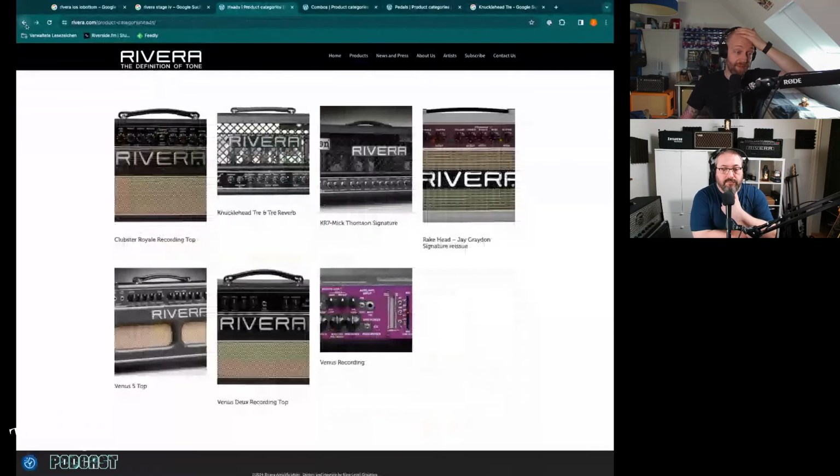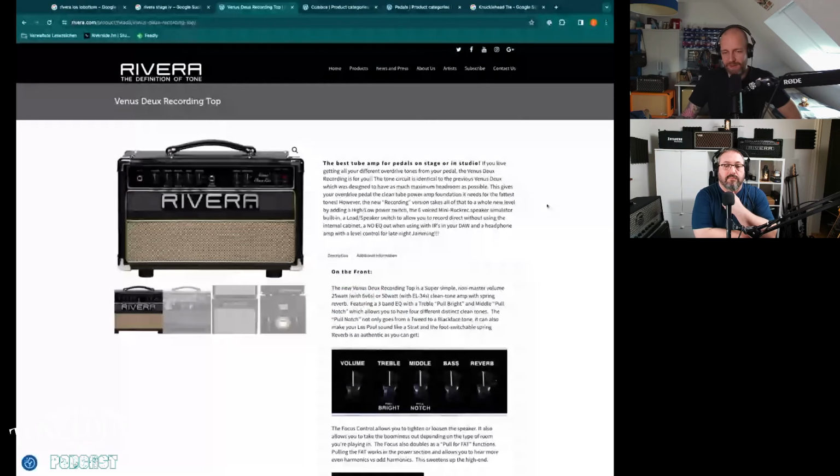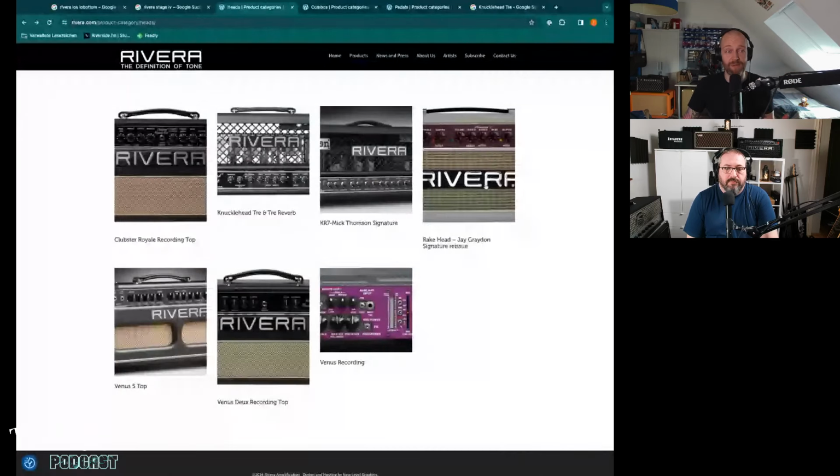Okay. And then you have the Venus and the Venus 2. That's an amplifier where, if I open it up and look at it, I think: the best tube amp for pedals on stage or in the studio. That would be an amp for me because I'm primarily somebody who shapes the sound with pedals. So I need something with lots of headroom. And this thing is a super simple, non-master volume, 50-watt clean amp with the stuff that you expect from Rivera to have. You have the bright pull, you have the notch pull on the mids, giving you something between tweeds and blackface. So in the head department, I think this all looks very self-explanatory.